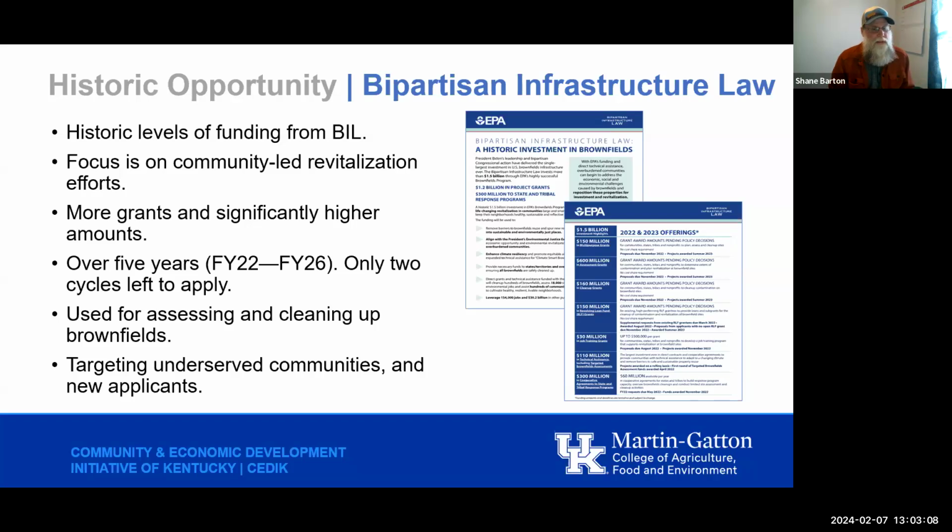One of the things that is critical as we think about how this really plays out in Kentucky is that the EPA in particular is focused on targeting underserved communities and new applicants who have not applied for these funds in the past. So if that describes your community, please know that now may be the time to go after these dollars.